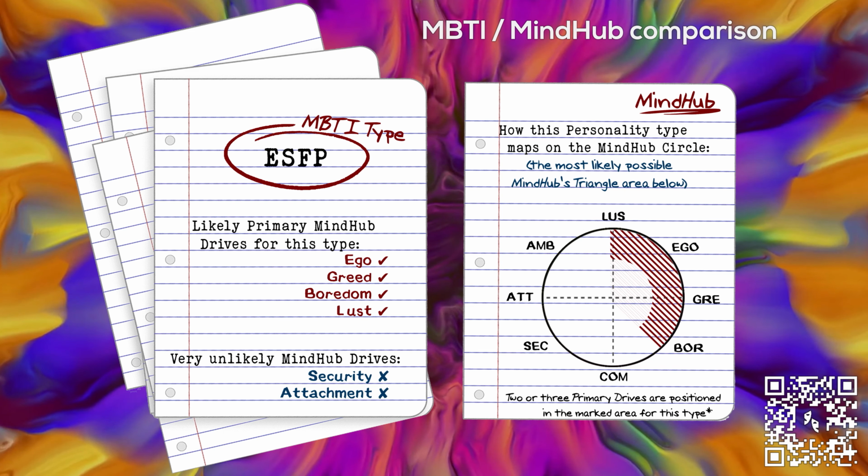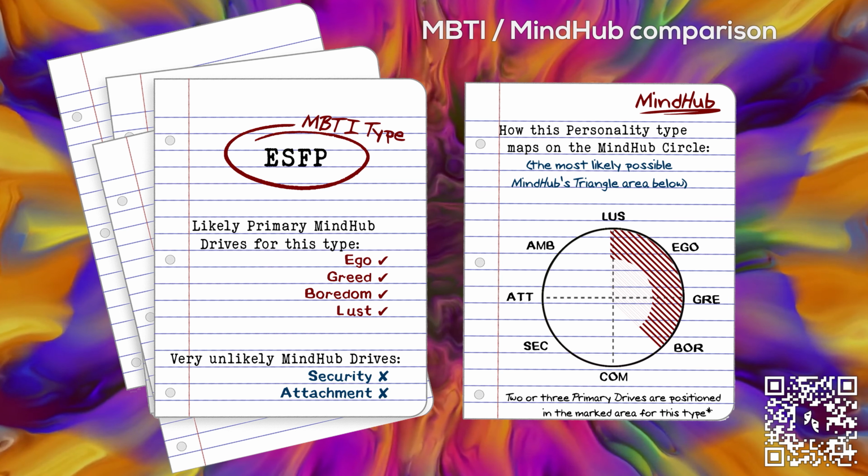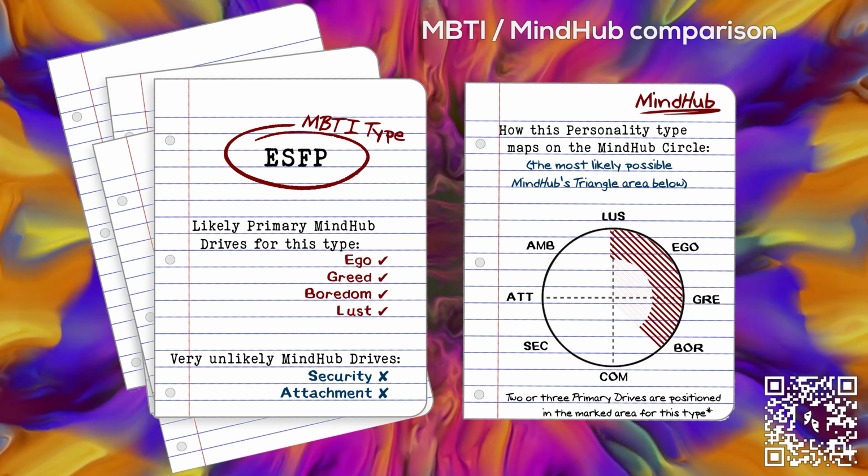In MindHub, they are amongst the most proactive and social personalities, and they are most likely to display lust, ego, greed, and boredom. The lack of reactive drives can show a lack of awareness for the consequences of their actions on both self and others. They are unlikely to have inner drives unless turbulent, but can develop primary or secondary resentment.